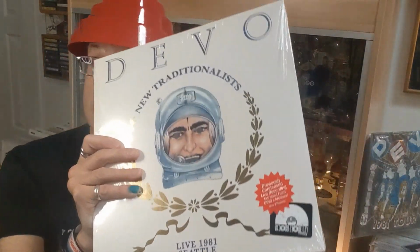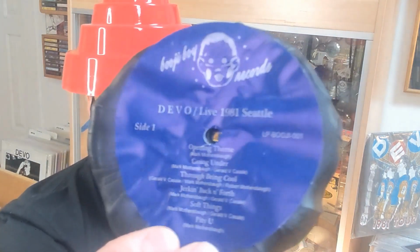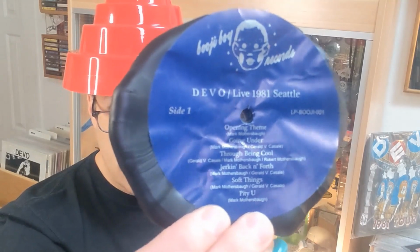Now, this isn't the collectible rare thing that I wanted to show, but it is related to that, and it is a mispressing of the album. I don't know if any of you have ever seen a mispressing quite like this. This is a mispressing of sides 1 and 2 of Devo's Live 1981 in Seattle record.